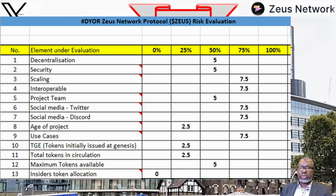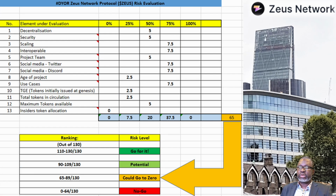The aggregate score for Zeus Network comes up to 65 points out of 130, which is bang right in the middle. Do you guys agree that Zeus Network is a 65 points out of 130 type of project within our DIWA or our risk evaluation series?